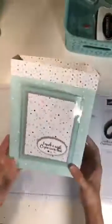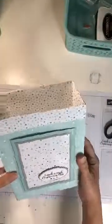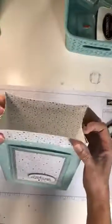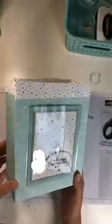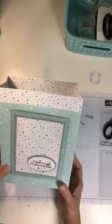Saved. Okay, so now we have a card and a bag all together. And now I don't have to decorate the bag either. I will probably put some handles on it once I get some tissue paper. But I think that will be a perfect little gift set for my neighbors and their new baby.